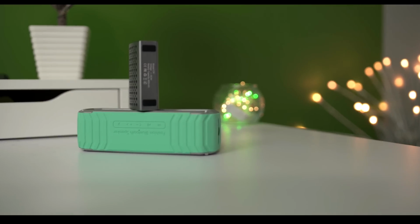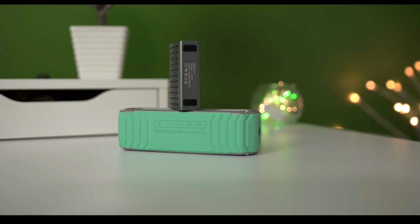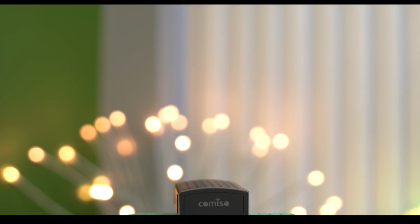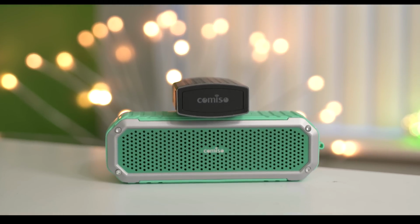Both of these units, I didn't use the microphone for calling. I was outside at a barbecue or at a pool party, so it wasn't really an ideal situation to take calls, but if you're taking calls on a Bluetooth speaker, I think you have bigger problems, and you need to really evaluate some things in life. Yeah, I just question things you do in life. Deal with it.